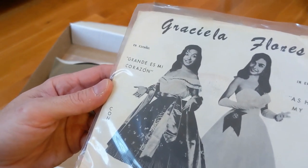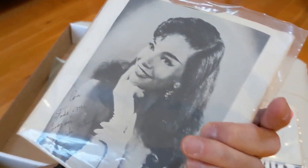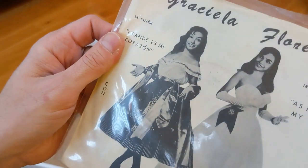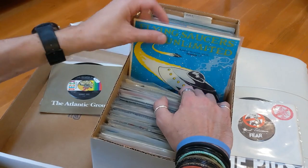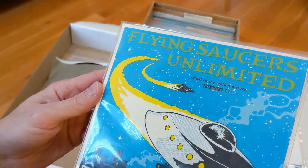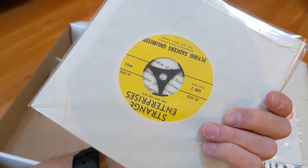You know, it's some sweet Mexican music. Look at her. Styling. Man. So that's cool. Wish I could remember what that sounded like. Flying Saucers Unlimited. Sound effects. Oh, it's probably some kind of science fiction story for kids.